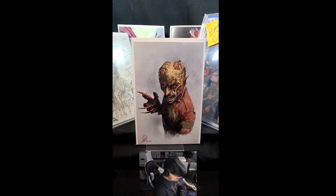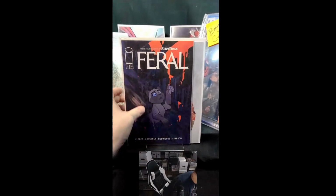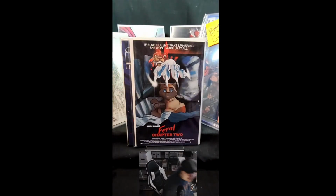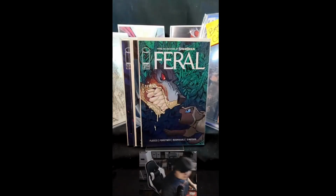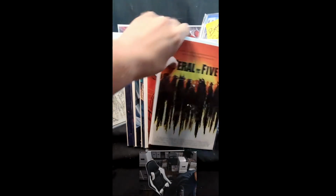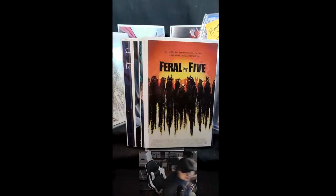It's Feral 1, Feral 2, and that is the Freddy Krueger cover, the Nightmare on Elm Street cover. Feral 3, standard trade dress. Feral 4, 28 Days Later cover. And Feral 5, which I can't even tell you what. I know that's a movie reference cover, and I can't think of what it is.